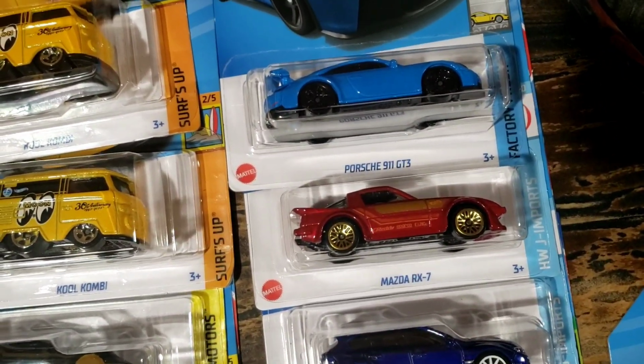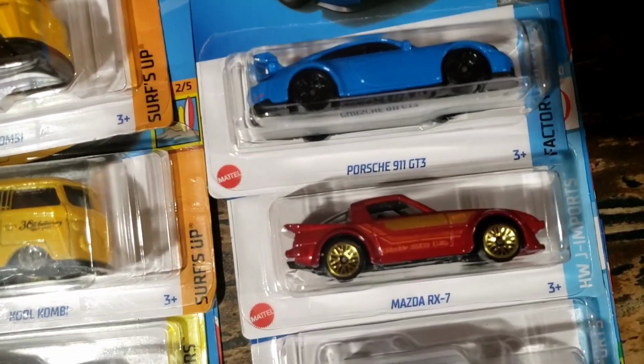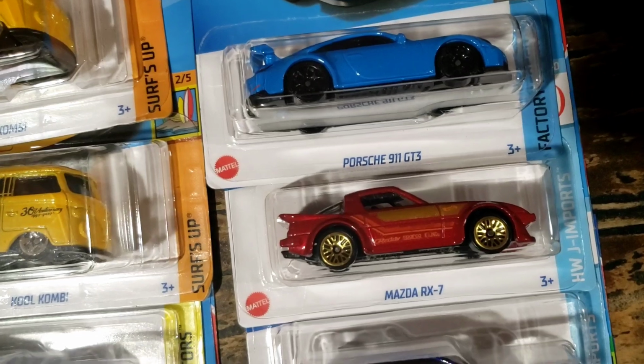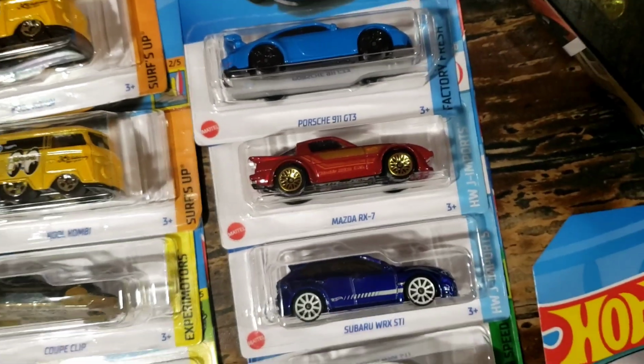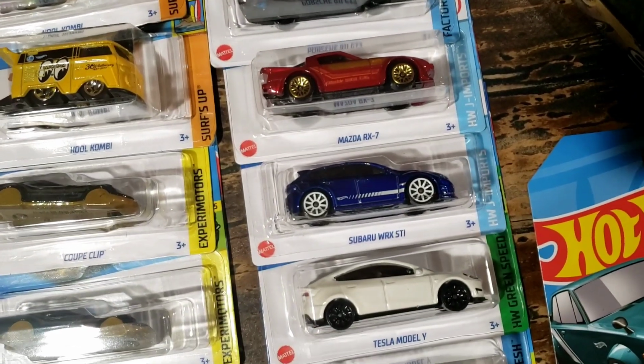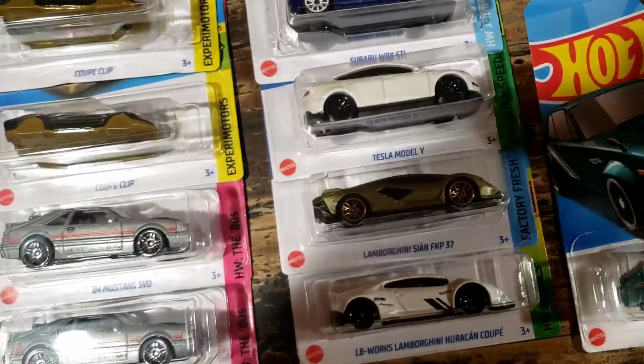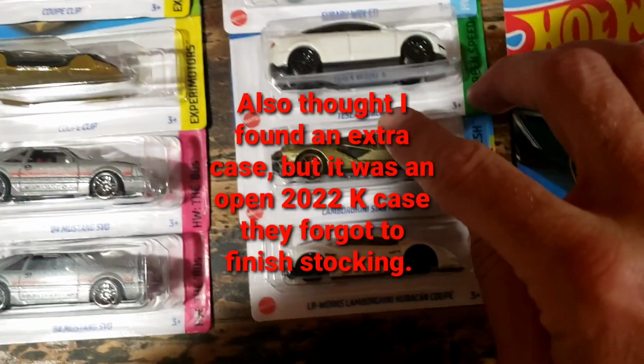Also, I think that same store, or no, a different one, also found a treasure hunt there, and this is really one of the only things they had that I cared to pick up. Also picked up this WRX, Tesla Model Y, Lamborghini.